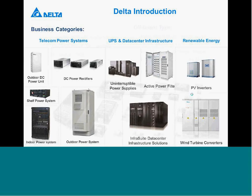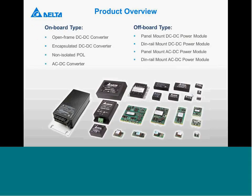Now I'd like to go to the embedded products: onboard DC-DC, AC-DC, and off-board AC-DC and DC-DC converters. What you see here on the left side is for PCB mounting on boards, and here the frame converters, the encapsulated converters, and the AC-DC power supplies for the PCB.